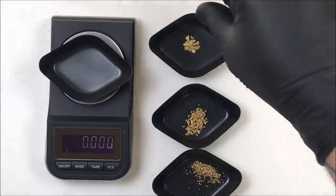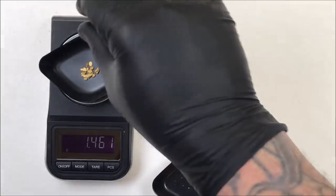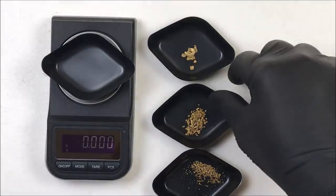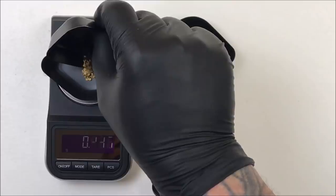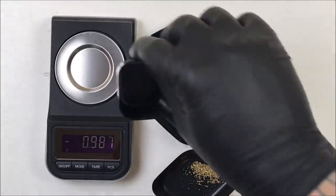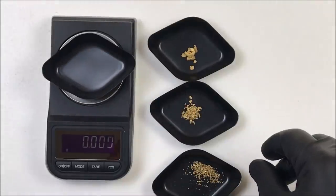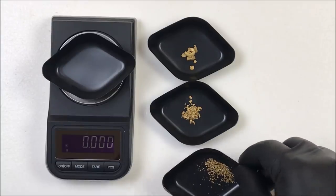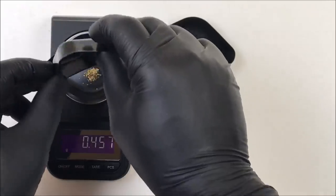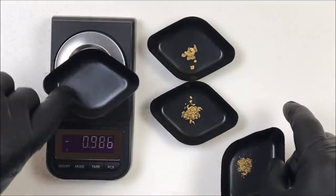All right, let's weigh it up. All right, for the plus 10, 1.462, 1.461, got right around there. For the minus 10 plus 20, we got 1.720. Minus 20 plus 40. 0.439. Just so, I'm trying to spell that.